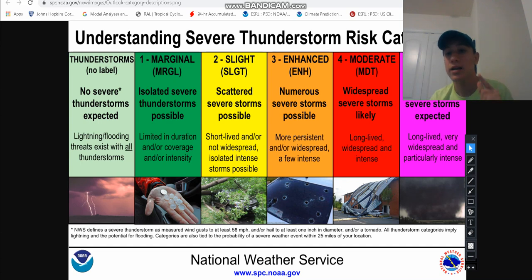A severe thunderstorm is classified by wind gusts of at least 58 miles an hour and/or hail of 1 inch in diameter or more and/or a tornado. So basically you can have winds of 58 miles an hour, you can have hail, you can have a tornado, you can have all three. But the wind gust of 58 miles an hour really classifies it as a severe storm.